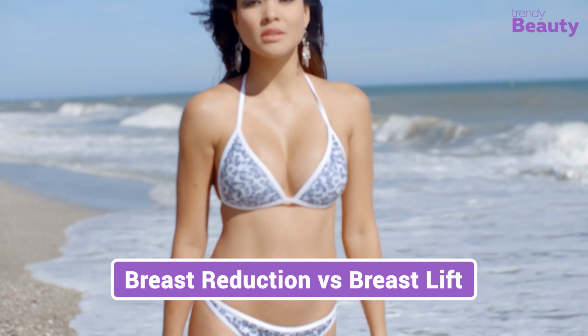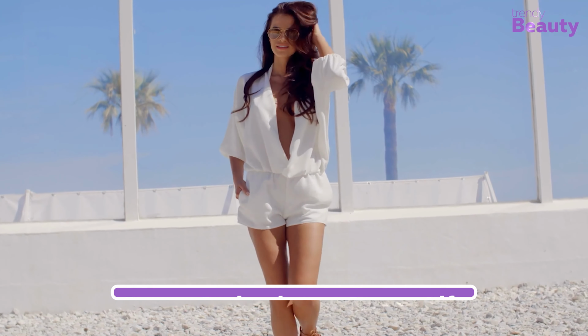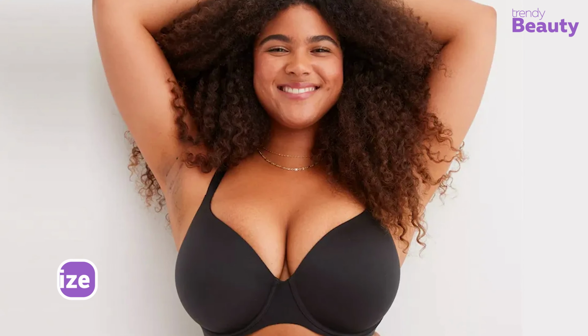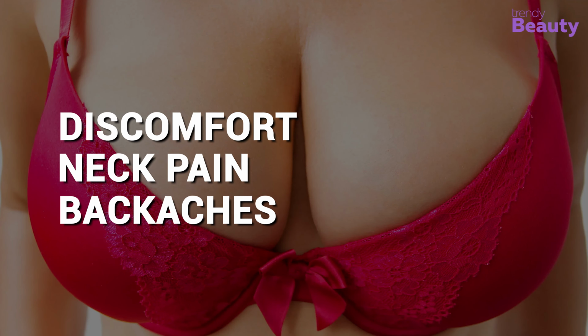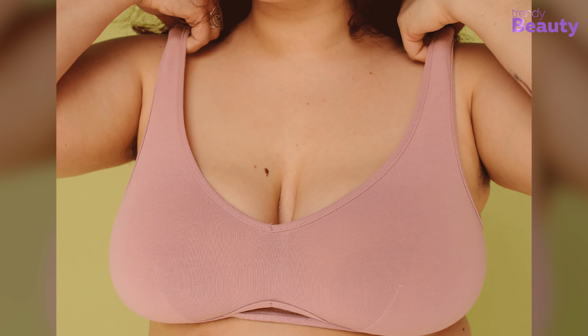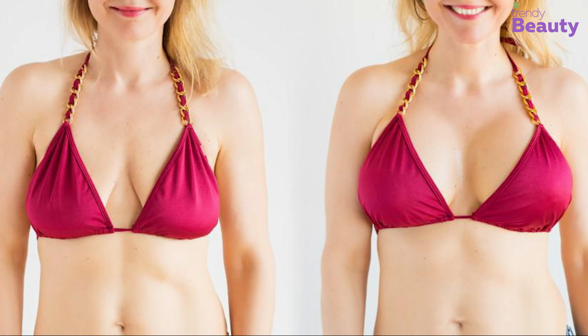Now that you know what breast reduction and breast lifting are, let's explore their key differences. First things first, the size. While both procedures relate to breast size, they address different issues. If you find yourself burdened by overly large breasts that cause discomfort, neck pain, or backaches, breast reduction is your go-to solution. On the other hand, if you're more concerned about sagging breasts that have lost your youthful perkiness, a breast lift will work wonders to elevate and reshape your bosom.